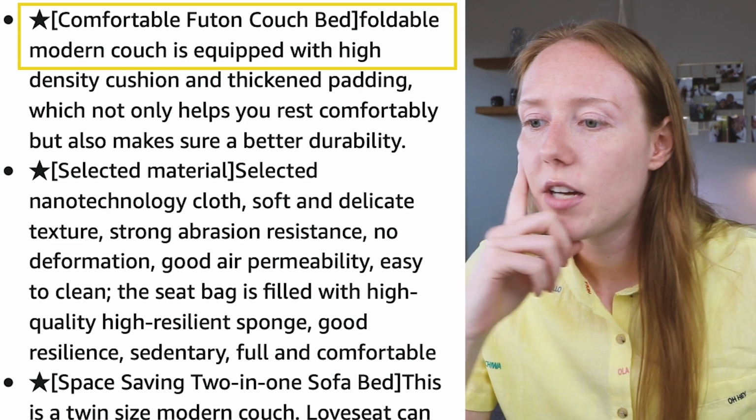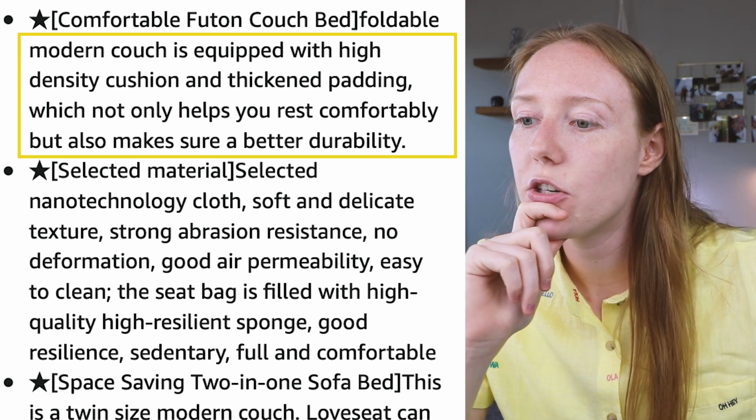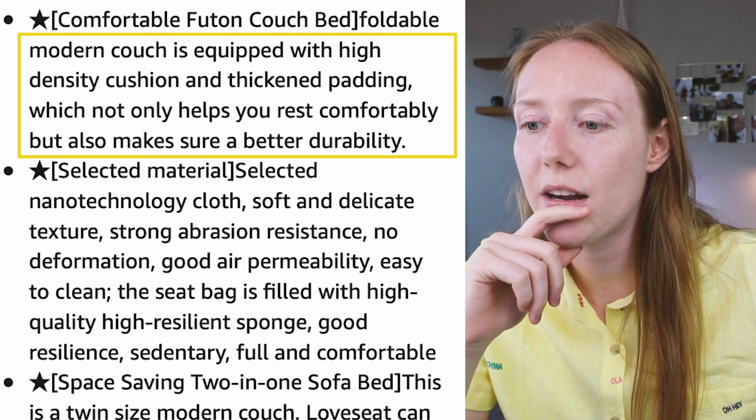Okay, so this is for a $13,000 couch. Comfortable futon couch bed, foldable modern couch, keyword stuffing, oh my God, is equipped with high density cushion and thickened padding, which not only helps you rest comfortably, but also makes sure a better durability. I get what they're saying. It's just so terribly written. So I guess we're just gonna skip that. I don't wanna be rude.